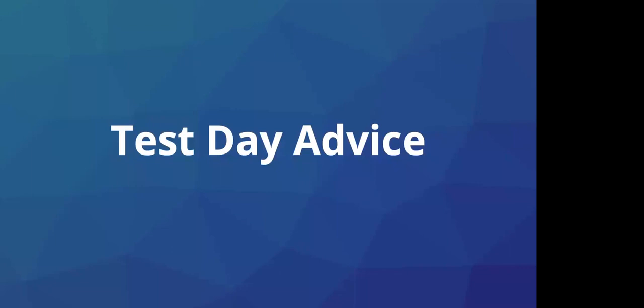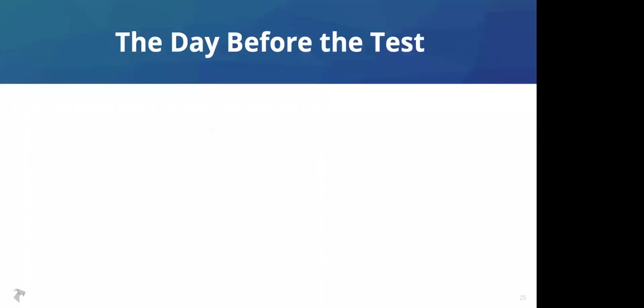Lastly, we want to go over some advice for test day. So the day before the test, it is important to relax. Don't try to cram everything in at the last minute. I know we're getting to that time of year, but still, try to relax a bit and don't try to cram everything in right before the test. A great way to relieve stress is to exercise. It will also help you sleep well.